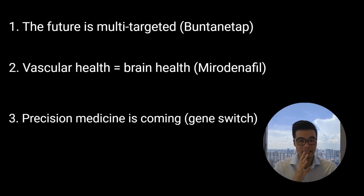Three, precision is coming even though complexity remains. Gene switching is powerful, but it's also a reminder of how sensitive the brain ecosystem is. The same intervention in a different cell type can lead to opposite results. For now, this underscores the importance of supporting every cell type with a systemic whole-body strategy.